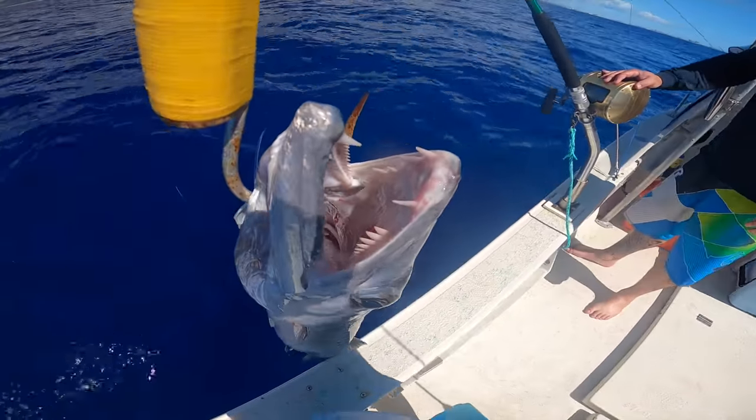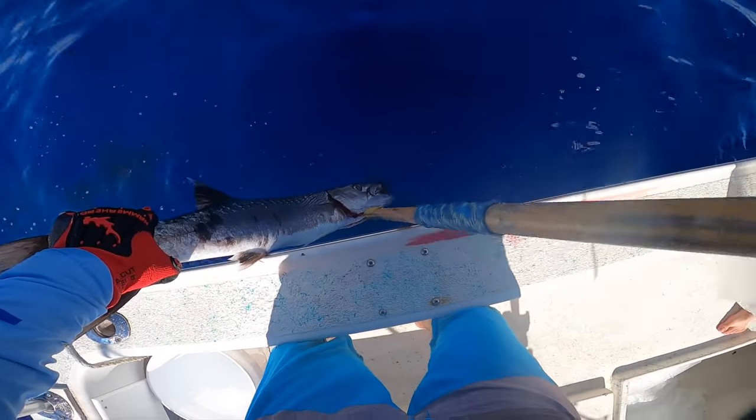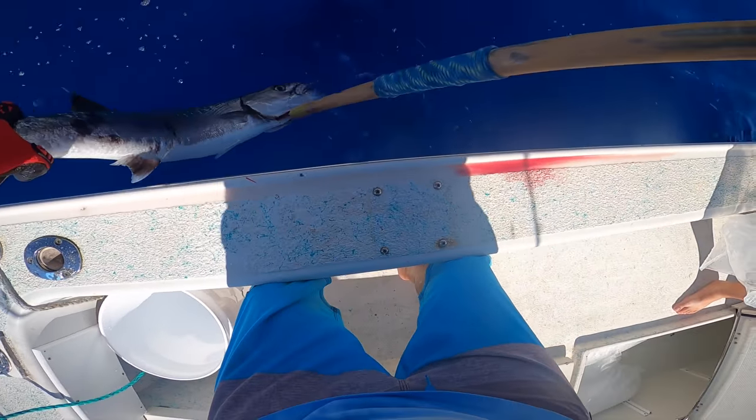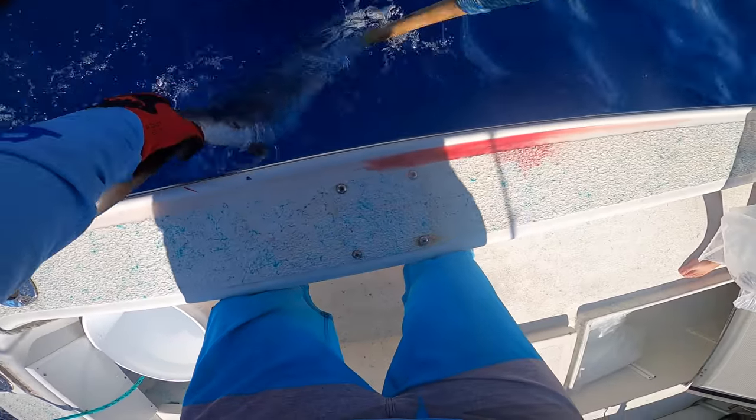Look at those teeth, oh my god. Yeah, these are really good to eat, but a lot of people don't eat them because of the sliminess of them. But they're super good to eat. We'll show you some good barracuda sashimi with this guy for sure. Our one bait did not go to waste.